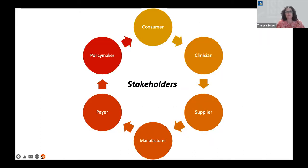Next slide. So this talks about the stakeholders. When you see stakeholder, depending on where you're at, you may view stakeholders as very different. But for the purpose of this project, we always start with the consumer as our front and center. You may be a clinician, you may be a supplier, you may be a manufacturer, you may be a payer, and you may be a policymaker. You may have shifted within these bubbles, so a clinician may become a supplier, et cetera. But when we use the word stakeholders, this is who we refer to.